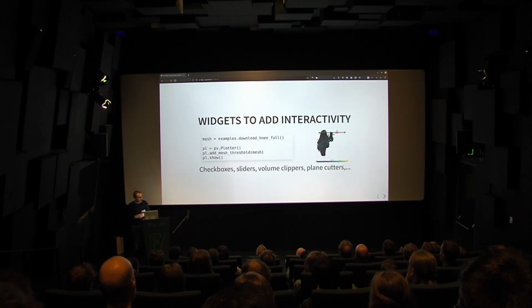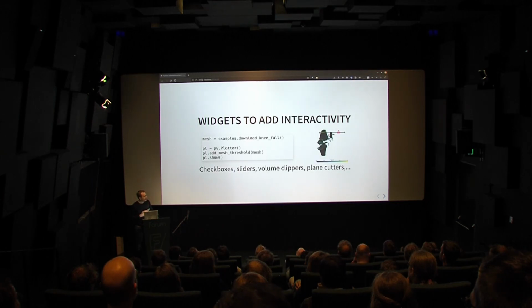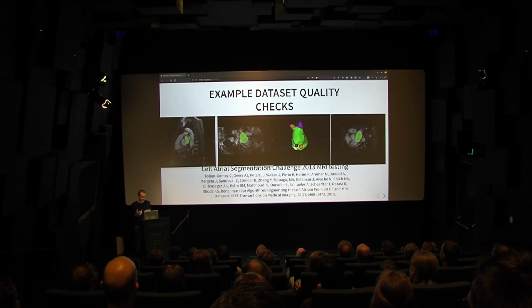Then you start to visualize, you start to add glyphs, and it starts to look good. But what if you want to change some parameters of your computation? You want to see how it behaves between 2 operations, and you want to have some sliders, checkboxes, and these kinds of things. It's all implemented there. Through some callbacks, you can see how your 3D scene changes if you change something. For example, there's this mesh threshold implemented, but you can also do something custom as a callback to some slider change. So I think this library is very useful for visualization.